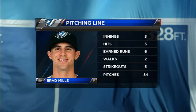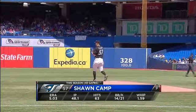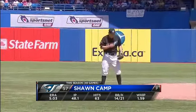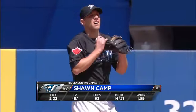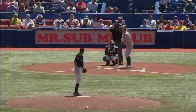So he will give way now after 3 innings to Sean Camp. Comes out of the bullpen for the 50th time this season. John Farrell right now looking for multiple innings from Sean Camp as he tries to put this one together. 48 innings this year, 63 hits given up by Sean. These are situations that managers really have a difficult time trying to get through when your starter is bumped after 3 innings and you have to patch things together.